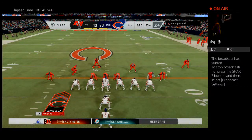He's checking crowd. Whip, whip, whip, whip. Watch the whip.